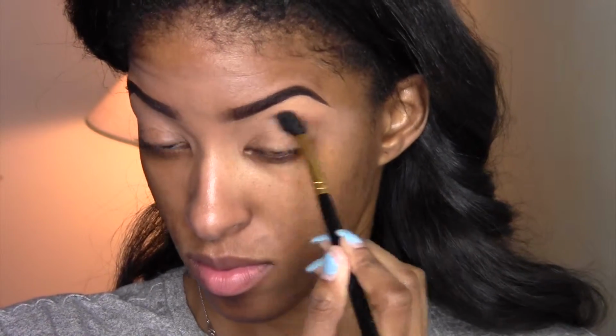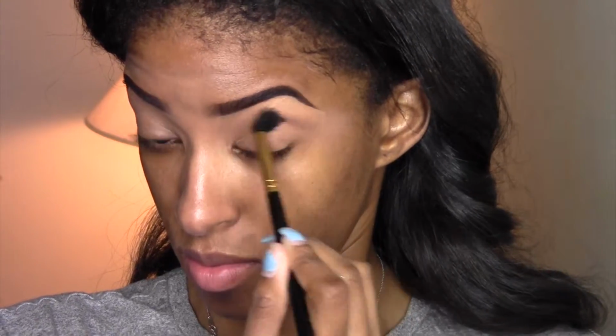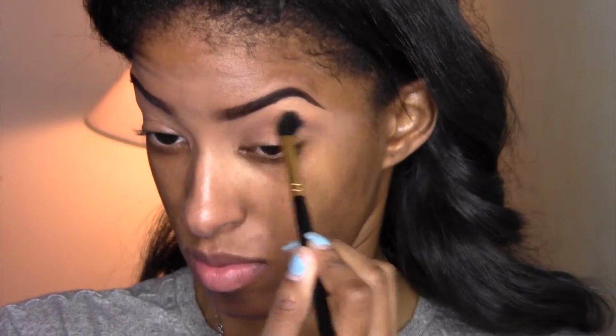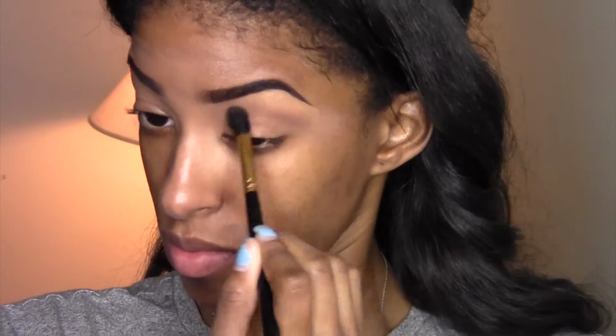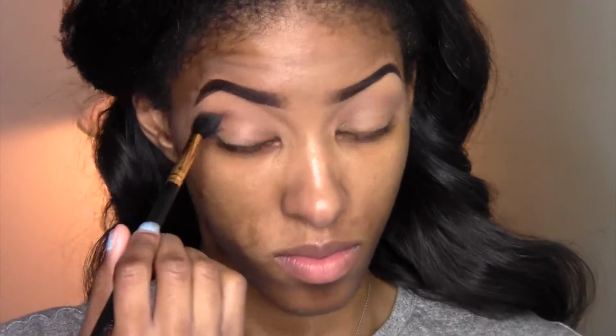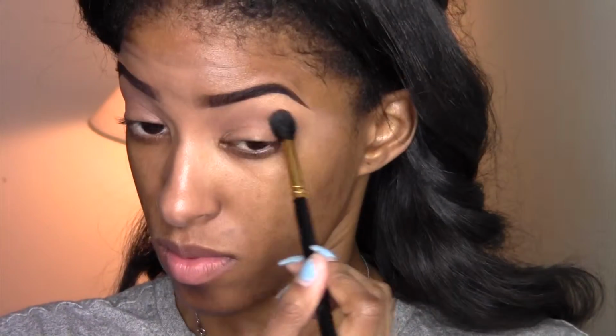This is the NYX Ultimate eyeshadow palette. I think I mentioned that in the beginning of the video. I am really bad at showing y'all what colors I use, but I just went in with a simple transition color. This is the light brown eyeshadow in the palette, and I'm just using that as a transition into my crease.